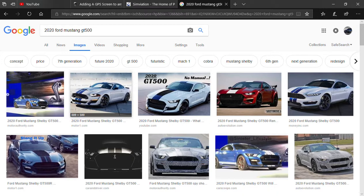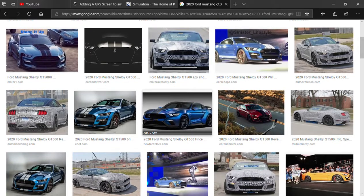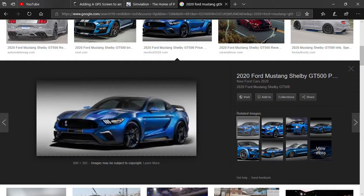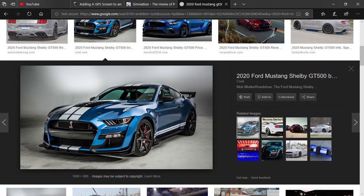And what I can tell you detail-wise, they are potentially going to be doing away with the short-throw manual transmission for a 6-speed automatic. That's been running around in the rumors for the 2020 Shelby GT500. Here was the concept that they released about 2 years ago. And if you look at the concept versus the production vehicle, it really doesn't look a whole lot different. They look pretty similar.